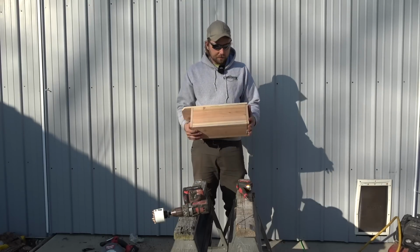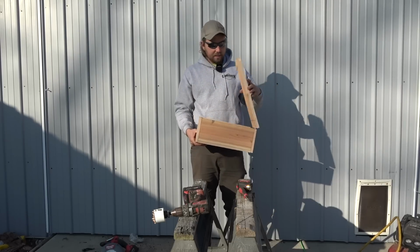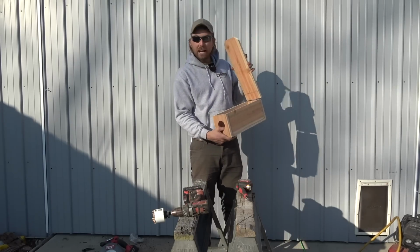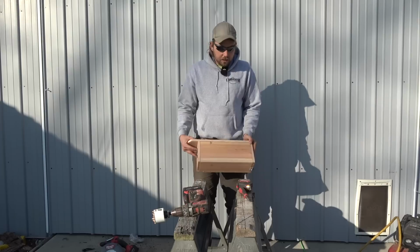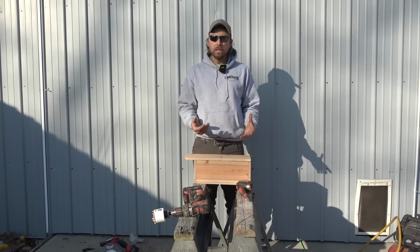All right, so there you have it. One weasel box. You can make this as fancy or as simple as you want. Like I said, you can obviously put a rat trap in here, which is kind of the go-to for that. If you don't want to mess with rat traps, you can definitely just use a small number 1 coil spring.